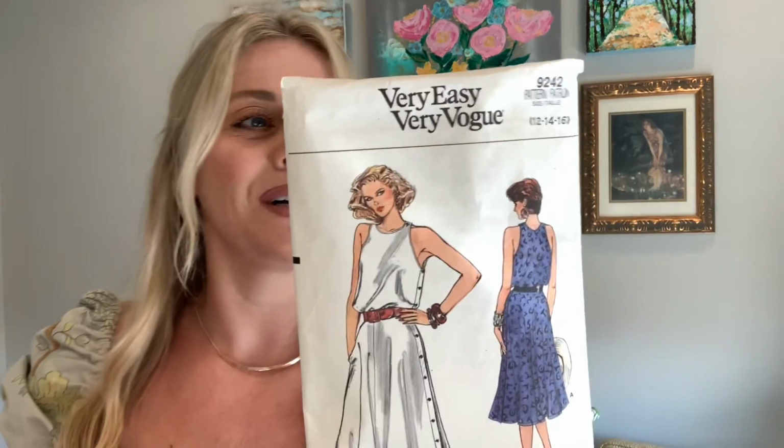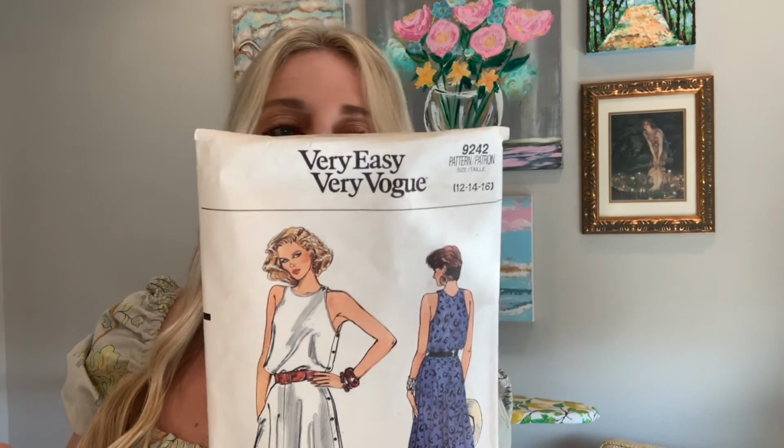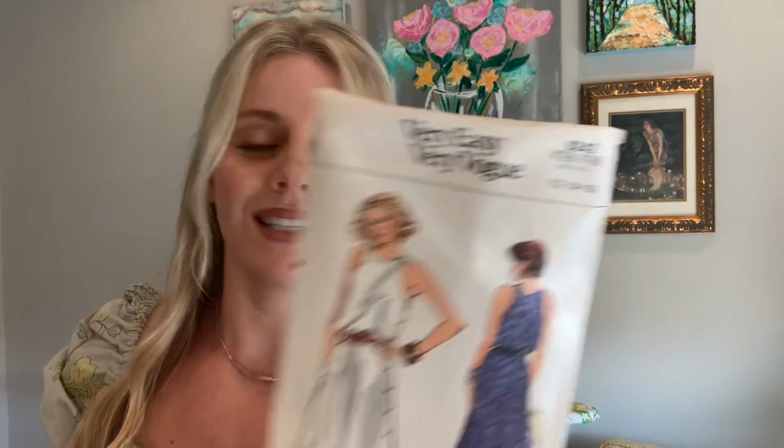Again, this is a Very Easy Very Vogue pattern, 9242. It was originally $4.50. That's so cute. I love it. And I say originally, I think I got it for 99 cents, just FYI.